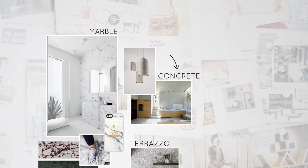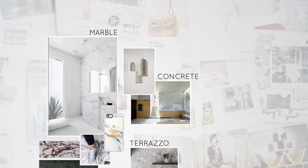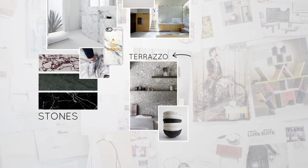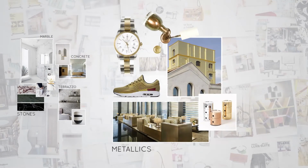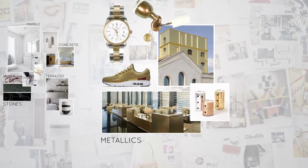Concrete remains important in flooring, architecture, interior and objects. Terrazzo, with its look of a variation of little stones, made a surprising introduction in the market this year. The trend of metallics made its presence in interiors after the Olympic Games in London in 2012. We first had the copper wave. Today, gold is the most present metallic. You see it in fashion, architecture, interior.